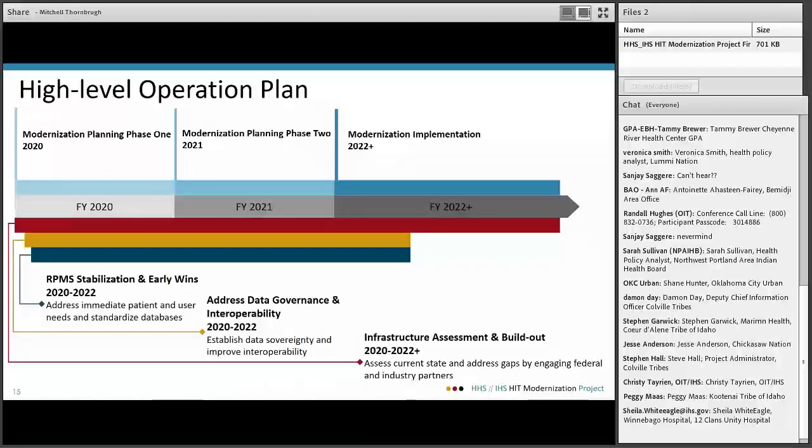In the next year, there are critical things that we need to do in order to prepare for that time. The first is that governance that I talked about that continues to help usher and guide in the different components we need to address, as well as leverage the expertise of stakeholders both across the HHS environment as well as some of our other federal partners, that we need to begin to address stabilization of RPMS because we recognize this is a system we will continue to need to rely on as we go through an implementation of a modern EHR. And we need to look at the infrastructure and conduct an assessment and begin to build out what that will look like as we move towards a modern environment.